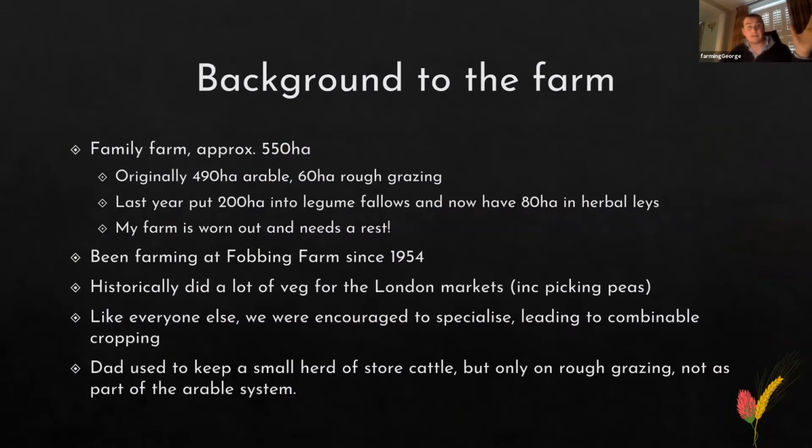A little bit of background to the farm. So we've been here since 1954. Originally, when I came home, we were around about 490 hectares of arable. Then we got some rough grazing as well on some marshland, 60 hectares-ish of that. But last year we went into stewardship pretty hard. So 200 hectares into legume fallows. We've now got 80 hectares in herbal lays on top of that.